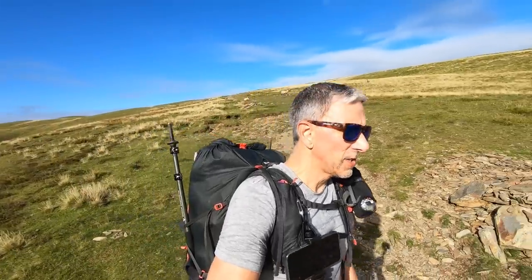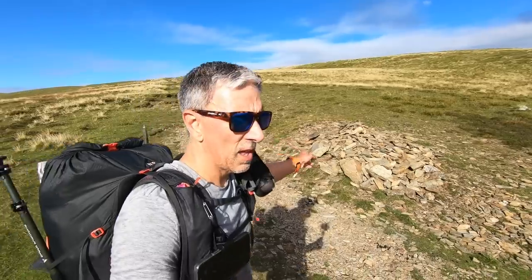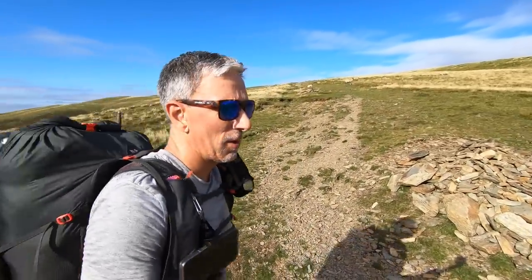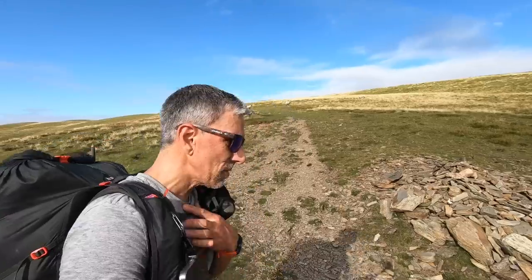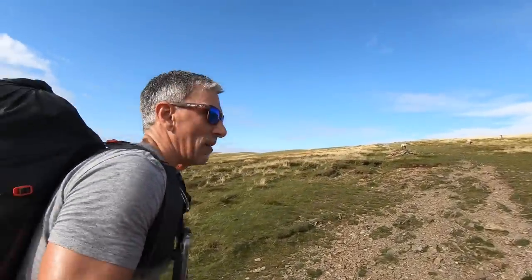So the ascent's starting to ease a bit now, and you know, 1700 feet. I've just reached a couple of the cairns marking the path. God, I mean, calves are killing me. What time is it? It's 5:30. Oh, excuse me. That's an hour to here. And I don't think it's much further now.